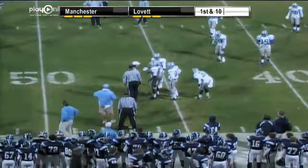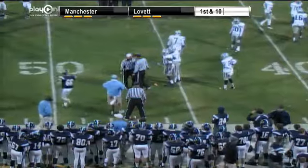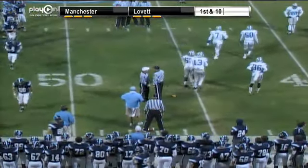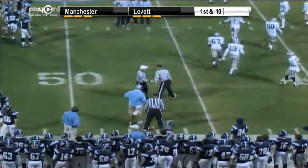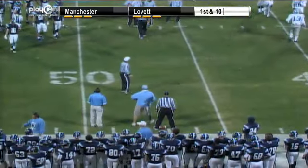This is going to be a personal foul that might be added on the top here. We'll see what the call is. He was hit first by number 36, Jermaine Williams. There's a flag on the play. So we'll see what the flag is here.